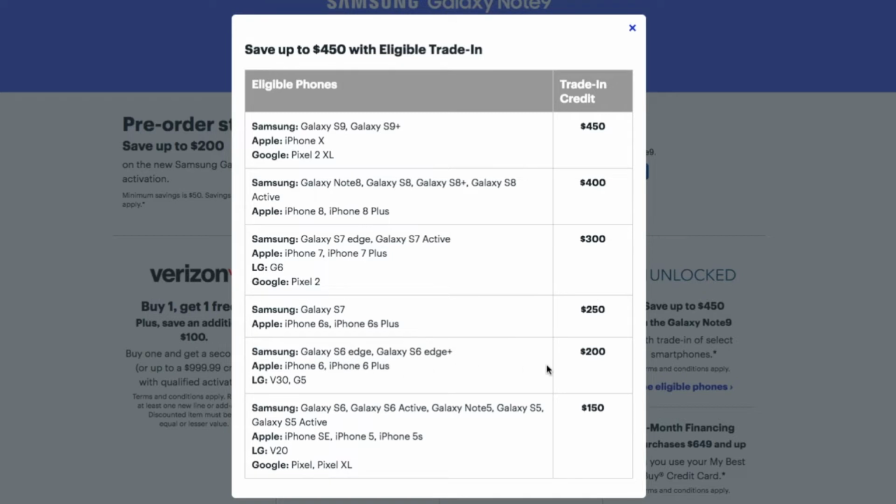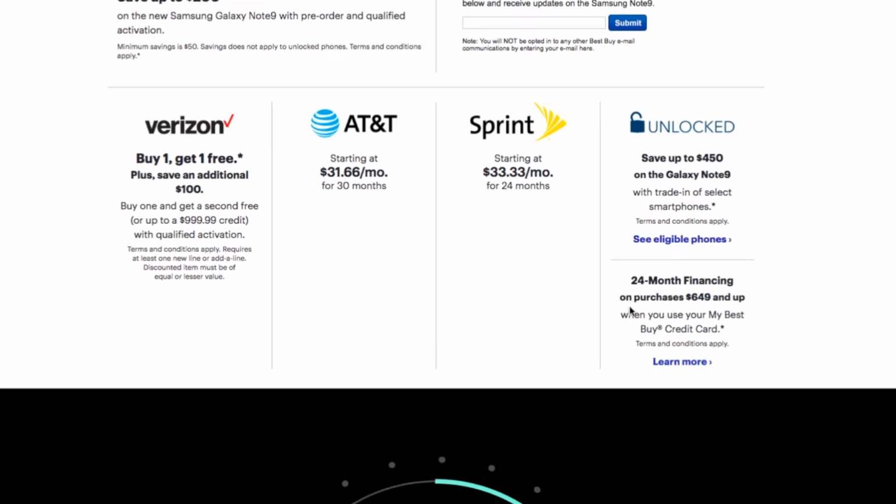And then if you trade in your Galaxy S6 Edge Plus, you get a $200 credit, or iPhone 6 or iPhone 6 Plus, LG V30 or your G5. And then a $150 credit if you trade in your S6 Active, Note 5, S5 Active, or your iPhone SE, iPhone 5, iPhone 5S, or your LG V20, or Pixel and Pixel XL. All right. Or you go with Samsung's 24-month financing on purchases of $649 and up, when you use your Best Buy credit card.